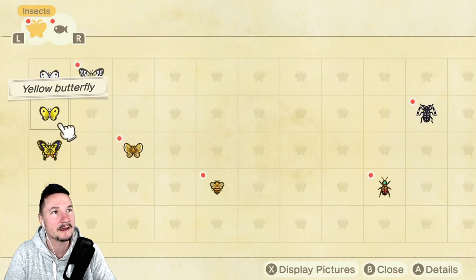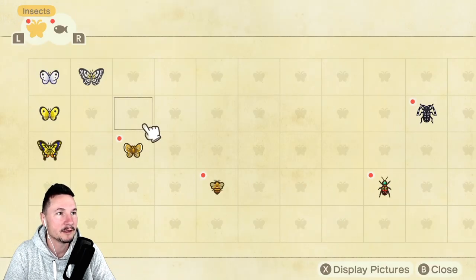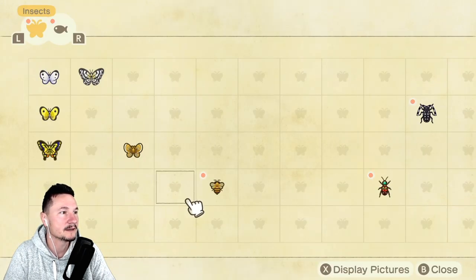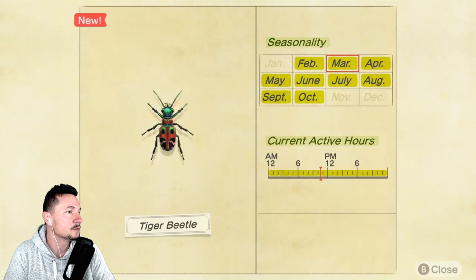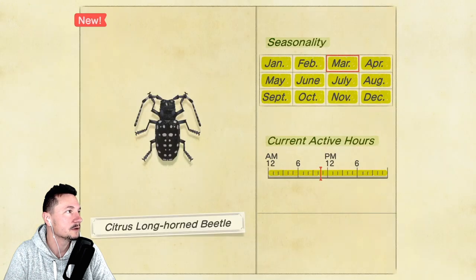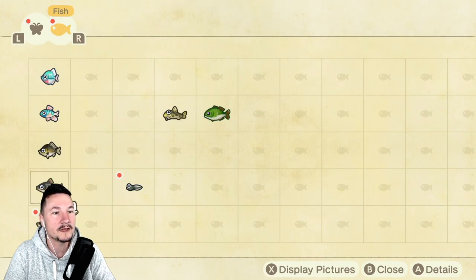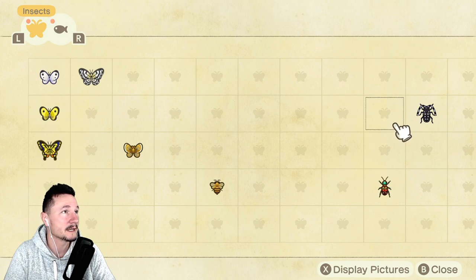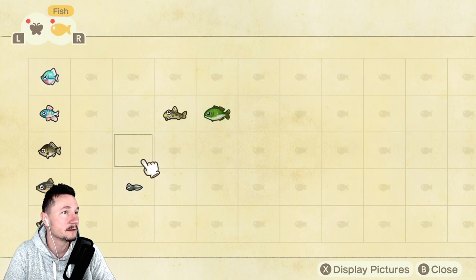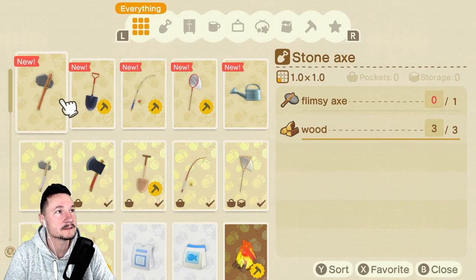So this is our Critterpedia. We got the paper kite butterfly, adorable. We got moths, right? We got bees, honeybee, this beautiful tiger beetle, and then this new one. And then we got new fish. I can't wait until Blathers opens tomorrow so we can get these insects donated. Is that everybody? Okay, then we'll check the DIY recipes.